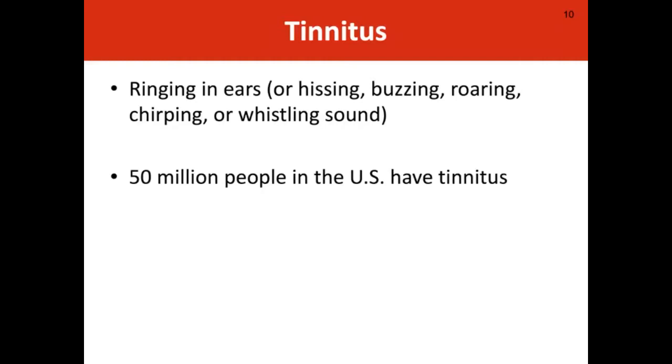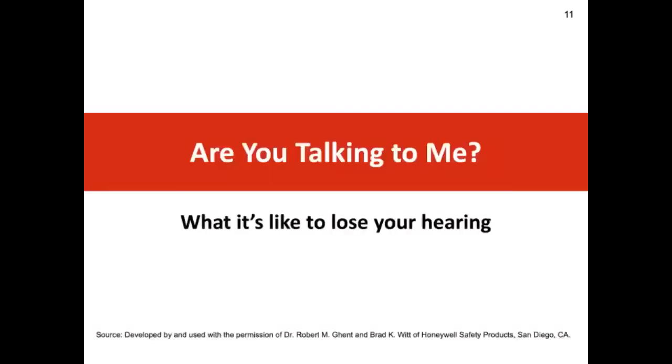Nothing can be done to fix your hearing once it's permanently damaged. But the good news is that noise-induced hearing loss is preventable. When you work in construction, you are exposed to noise created by the work you're doing and noise created by other work on the job site. Being able to hear what's going on around you has a direct impact on your safety and life. Let's do a listening activity that will help us experience what it's like to not be able to hear.